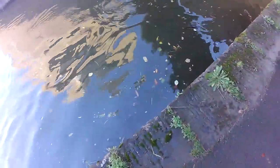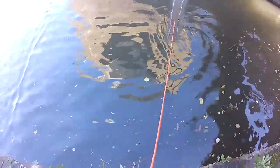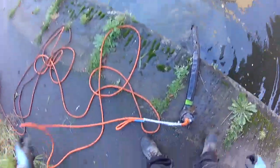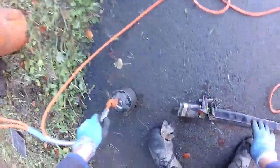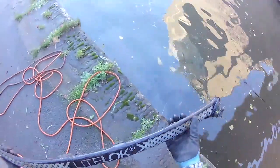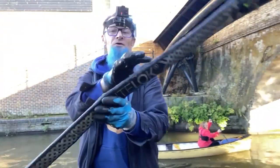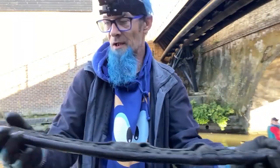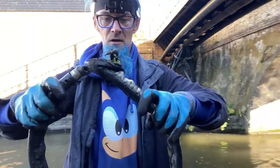Let's see what we can find here. Hey, what is that? A light lock. That's a weird looking lock. I've not seen one like that before. Is that like a bike lock or something? Goes like that.